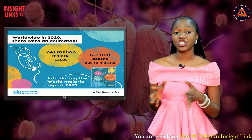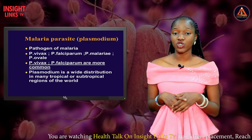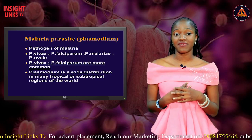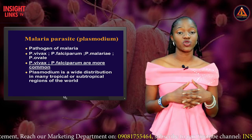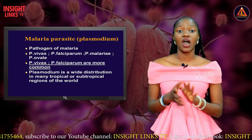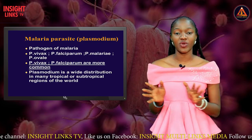There are five species of Plasmodium that cause malaria. One, Plasmodium falciparum. Two, Plasmodium malariae. Three, Plasmodium vivax. Four, Plasmodium ovale. And five, Plasmodium knowlesi. Of the five species of Plasmodium parasite that cause malaria, Plasmodium falciparum is the only species that causes malaria in humans.